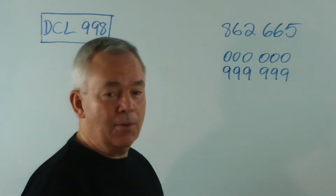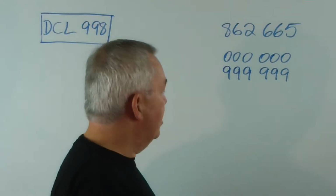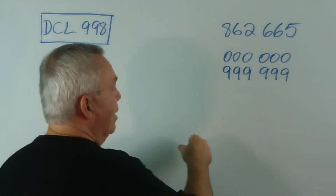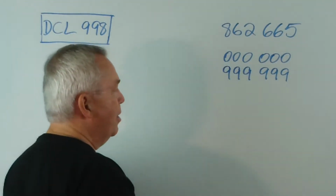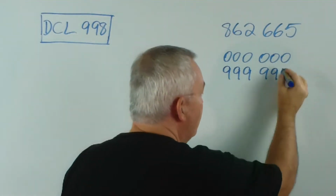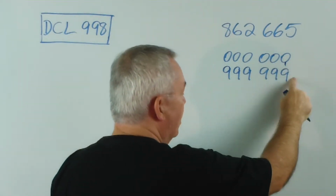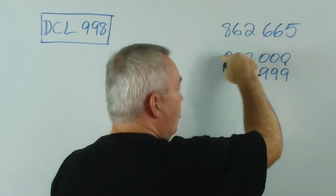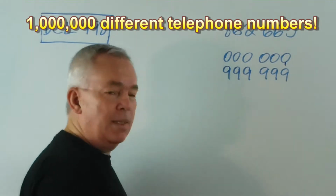Perhaps someone somewhere around the place had the number 000001. Never found that out. Perhaps they used the zeros for a special code for something. But there would be 999,999, plus that first one would make 1,000,000 different numbers.